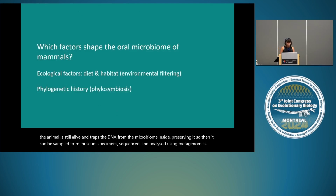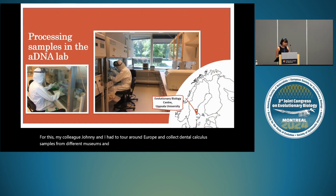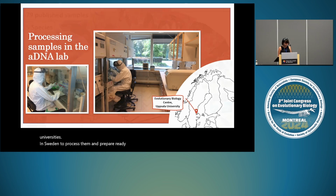So my aim for my PhD project is to understand which factors shape the oral microbiome of mammals, and specifically focus on ecological factors like diet and habitat, as well as phylogenetic history, to see which are the ones driving this differentiation. For this, my colleague Johnny and I had to tour around Europe and collect dental calculus samples from different museums. And then we went to an ancient DNA lab at Uppsala University in Sweden to process them and prepare them for sequencing libraries.